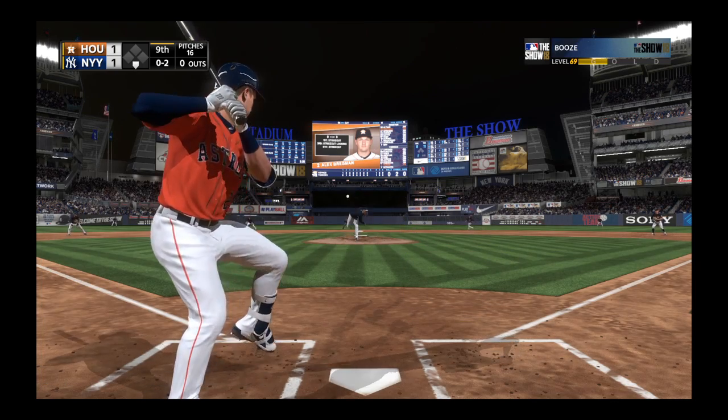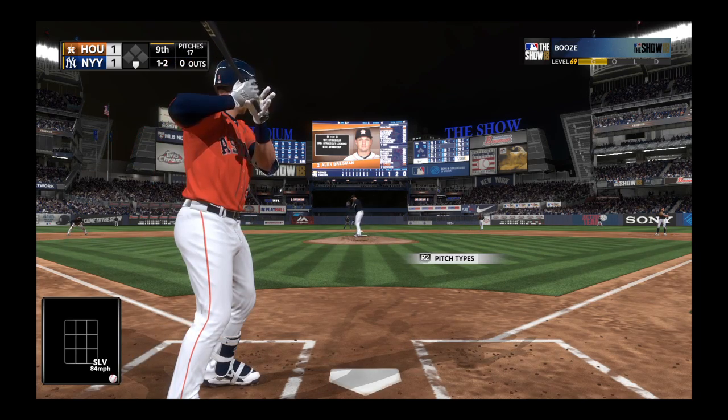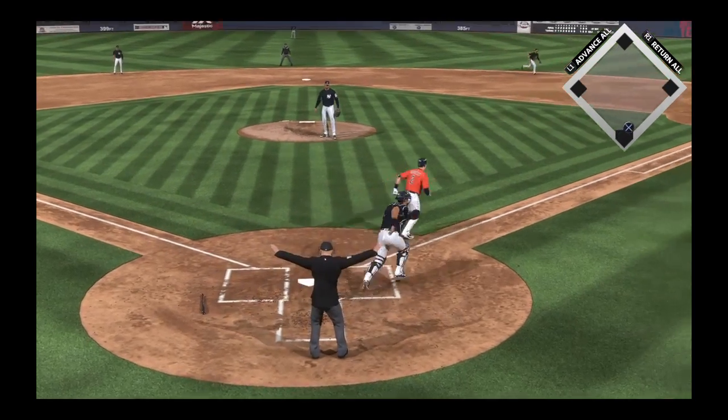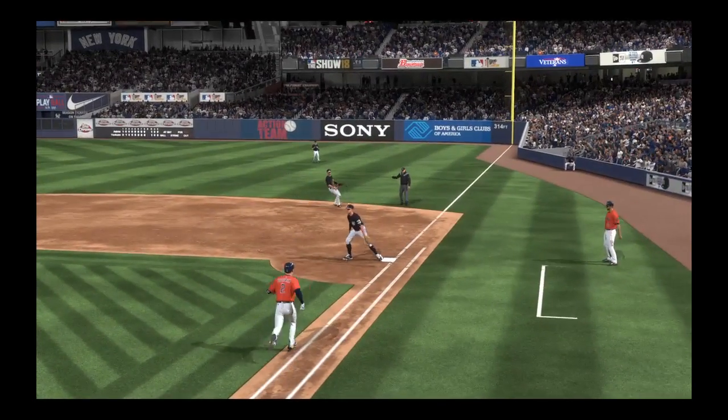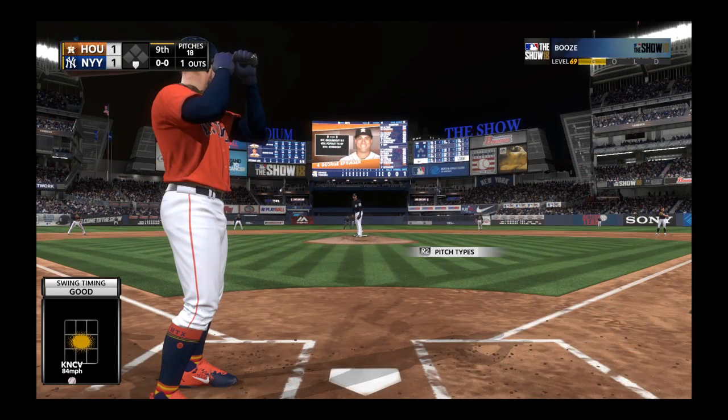The next 0-2 is taken. That's ball 1. Strike 3 on a pitch in the dirt. And he makes the throw to first. Bregman is retired, and there's 1 away.